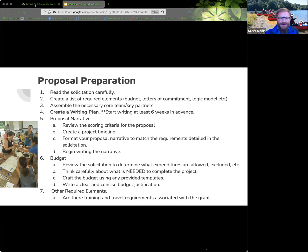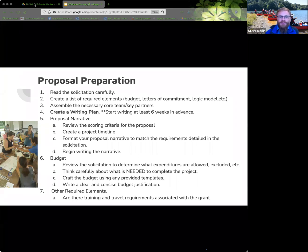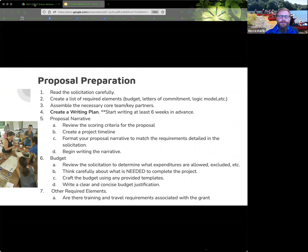Create your project timeline, matching the availability of the time that you're allowed to spend the funds. Sometimes your project may continue afterwards, and you may have to be looking for additional funding. And you can talk about that and write about that and how you're going to sustain your project after any particular grant funding ends.